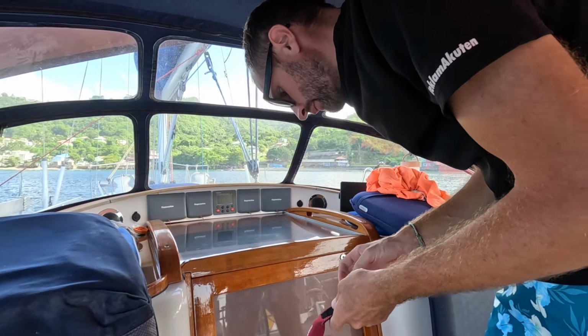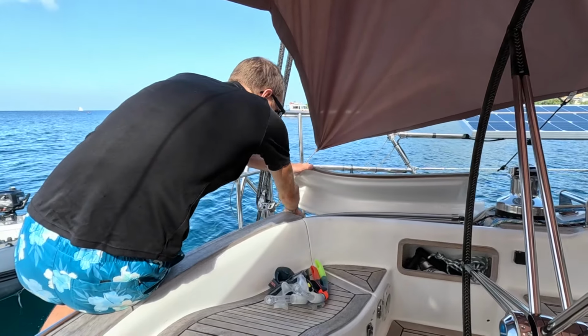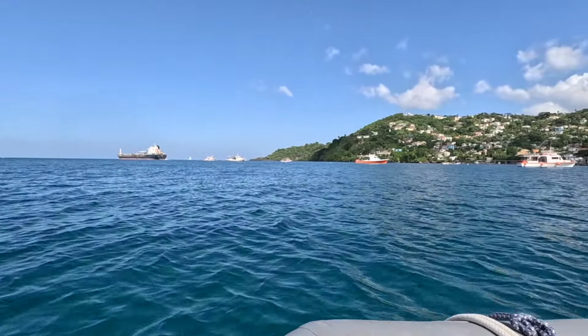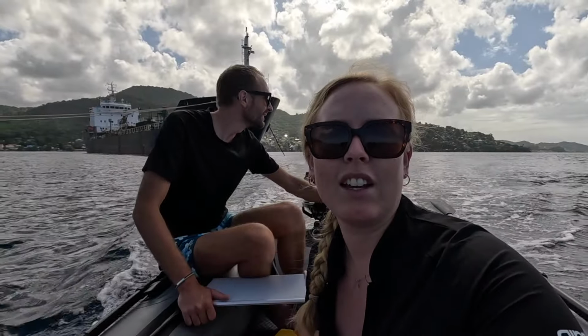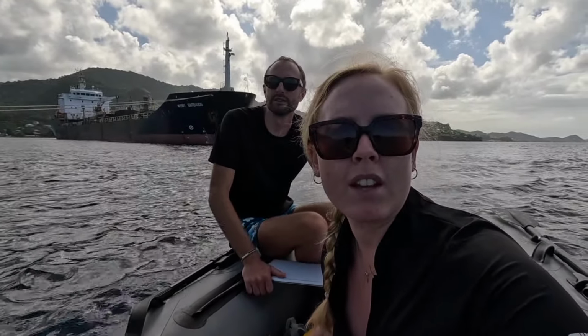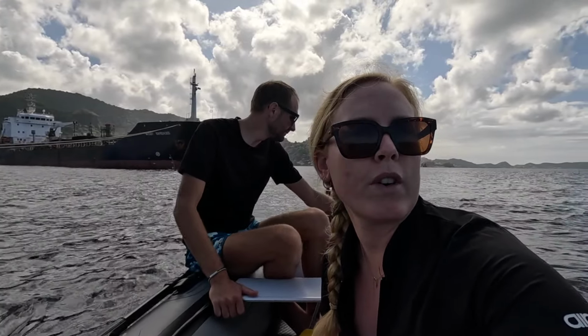We are getting ready to jump in the dinghy and head over to this snorkeling place. We're just going to lock up the boat and then we're done. The ship here, they're in the middle of unloading fuel, so they have floating pipes that go ashore. So we had to go around it. Well, there's a first for everything.